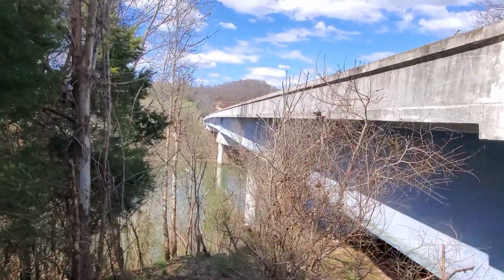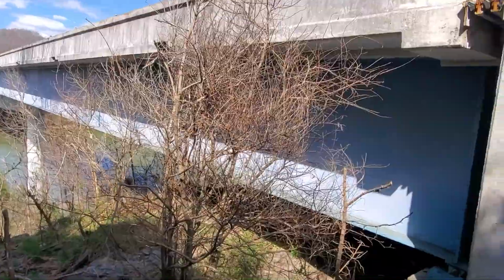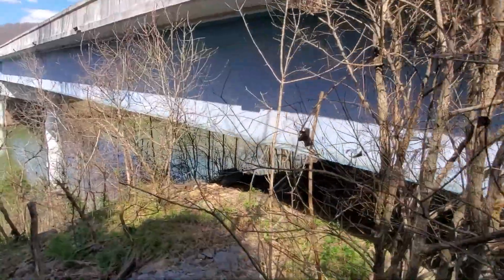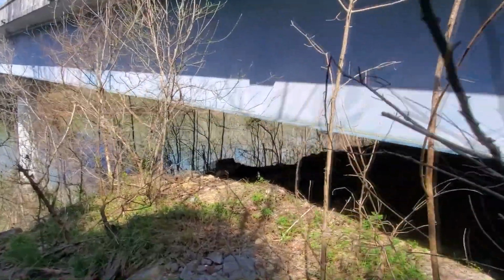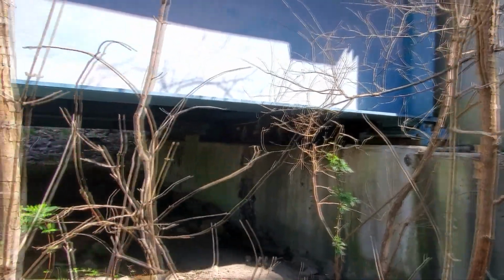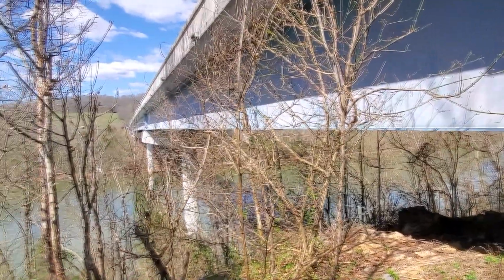Well, not too much excitement on this stop. Well, let's check out under the bridge. See if there's any bums down here we can have a drink with. No. Pretty much nothing out here. And then there's the river.